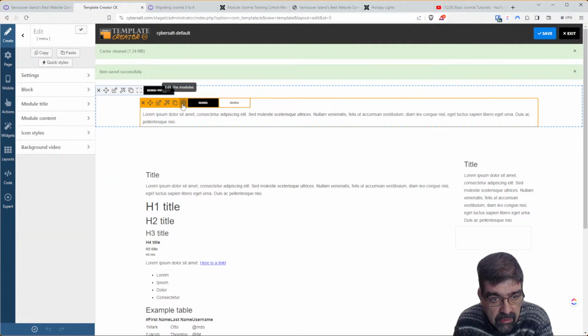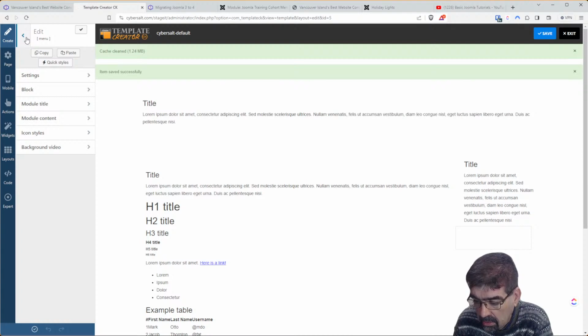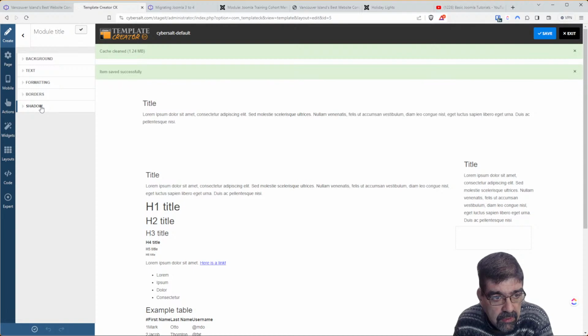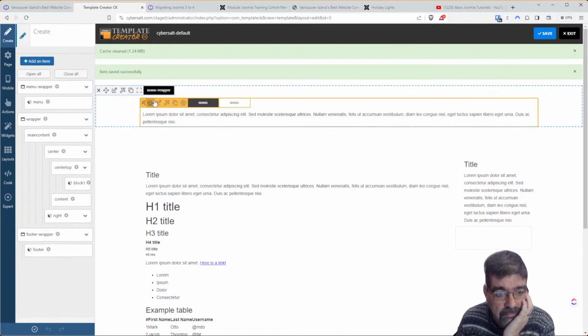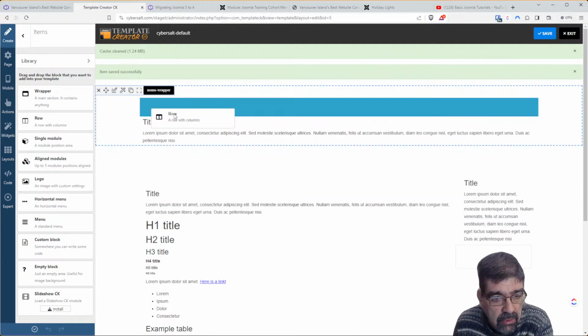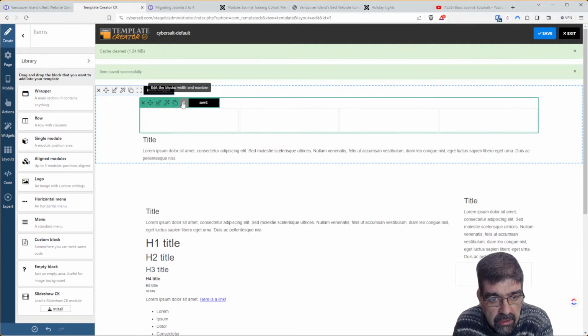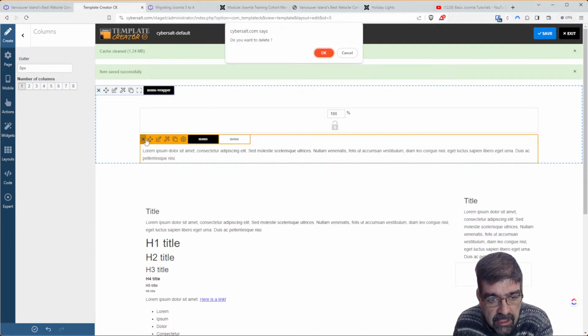Settings, no, block, formatting. That's not doing it there. Not there. Module title. So here's what I do to do that. I'm going to add an item. I'm going to add a row. Now this is the challenge. When I put a row in here, I make one column here. Great. I can't move this up into that row. So this position is menu, so I'm going to X that out.